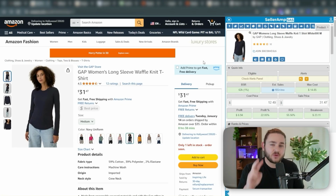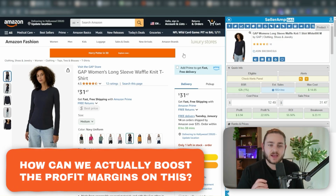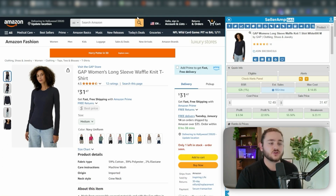And with this example, I want to talk about 2 things, right? So number one, how can we actually boost the profit margins on this? And so with this example in mind, I want to show you the lowest hanging fruit, the easiest way to make extra money on the products that you're already buying to sell on Amazon, and that is by using margin boosters. And so with this example in mind, I want to start with the easiest ways to boost your margins.